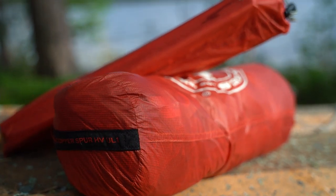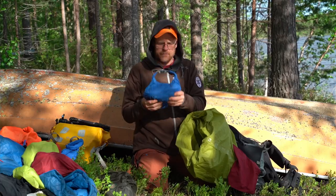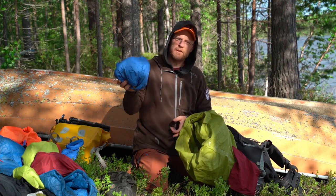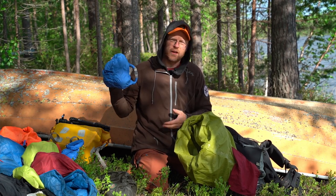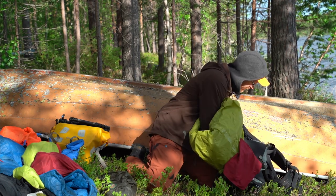I had a tent, a Big Agnes Copper Spur one. My clothes: long johns, extra pullover, extra socks. This in combination with my rain clothes, and then I can continue, because if I fall in the water I'm wet, and then I can use this in combination with my rain clothes, and then I'm dry for a while.